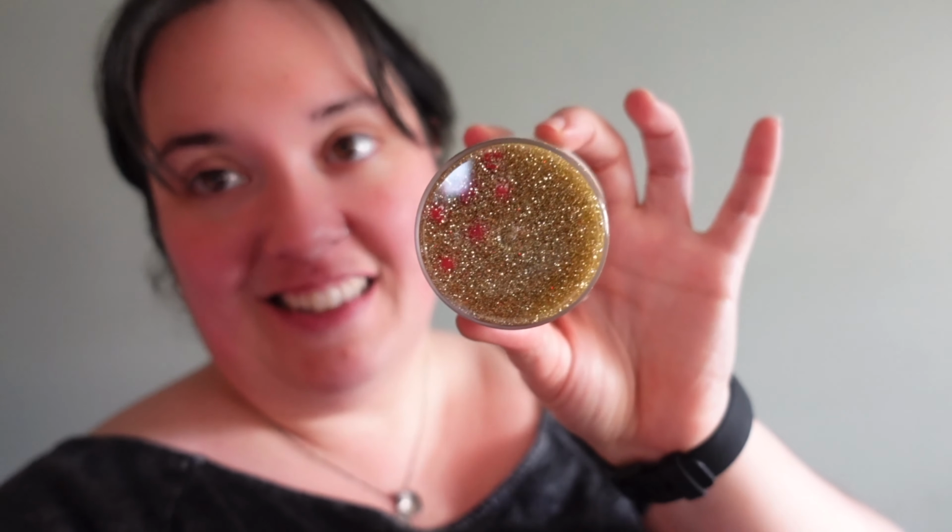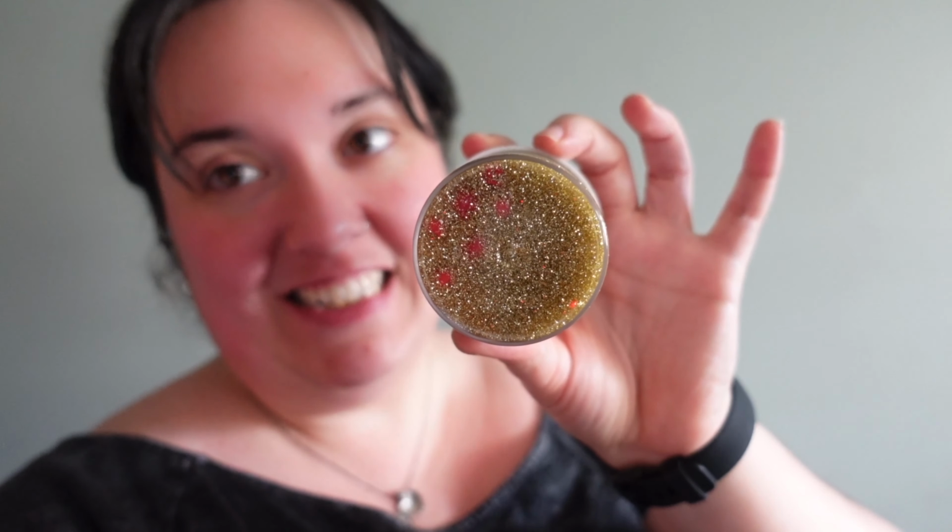So I got this from Slimeo, S-L-I-M-E-O. And it was very cheap, I think. It's super cute because it has little plastic roses inside. So again, it's very reminiscent, I guess is the word I'm looking for, of Belle's dress in the dance scene, the dining room scene.